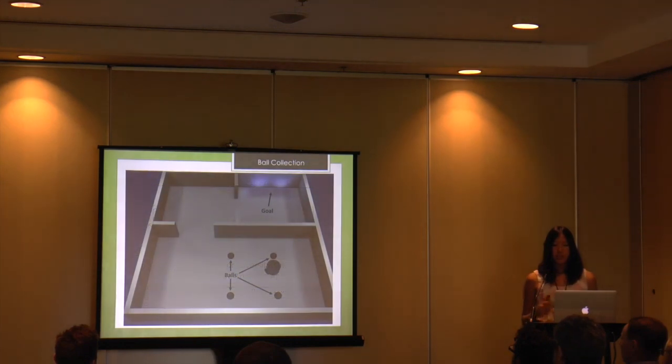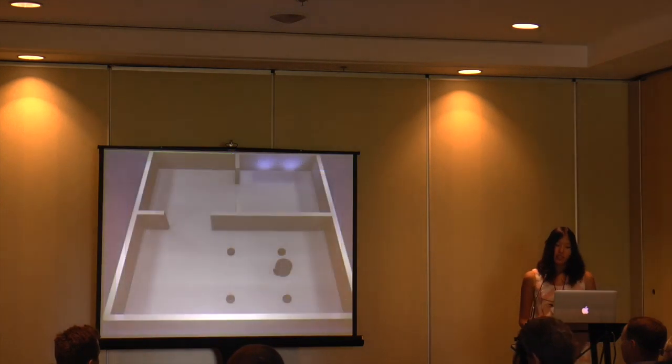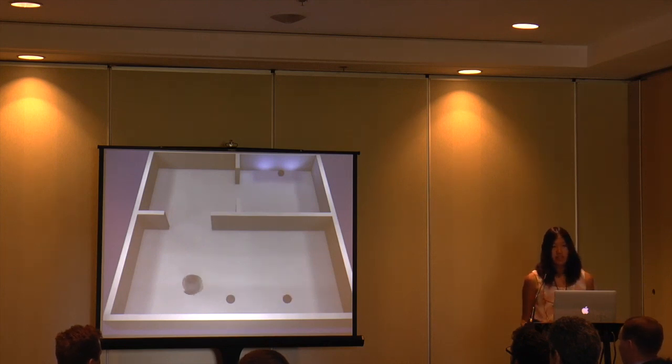So we chose the ball collection experiment. It's been used in previous papers, and the robot has to pick up each of the balls individually and drop it in the illuminated area for fitness. This is a video from one of my runs. This is a difficult problem because the robot's not told ahead of time what the environment looks like, and it doesn't gain fitness for just picking up a ball or dropping it anywhere. It has to pick it up, navigate to the correct area, and drop it before it gains any fitness. So we really want to reward the stepping stones along the way.